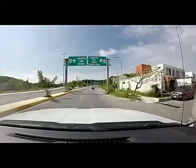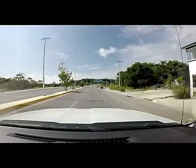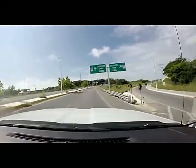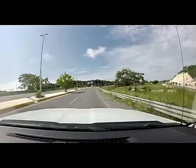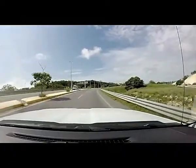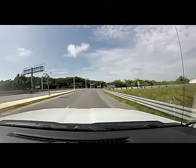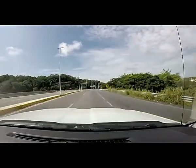So there's two roads here to go to Champotón. One is the free road, one is the toll road. We'll be taking the toll road because it's much faster and much easier. And we're now basically on the highway, and it'll be about a 1 hour trip.